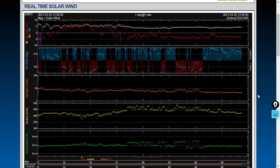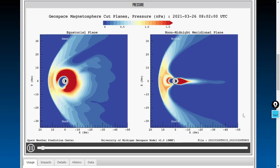Next, the real-time solar wind data. And we see this additional pulse, another coronal hole wind pulse here, having calmed down over the past 12 hours. Current conditions are 4.44 protons per cubic centimeter for the solar wind density. Solar wind speed now down to 421 kilometers per second. Everything else fairly uneventful.